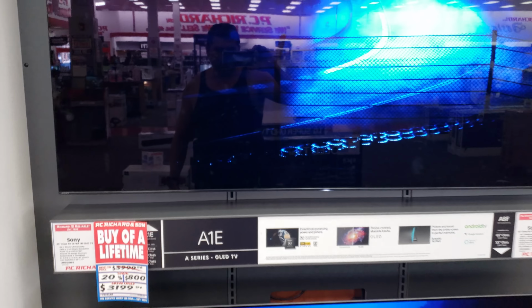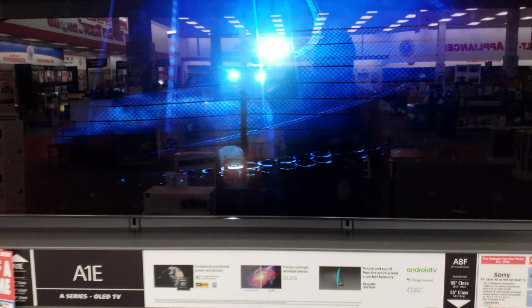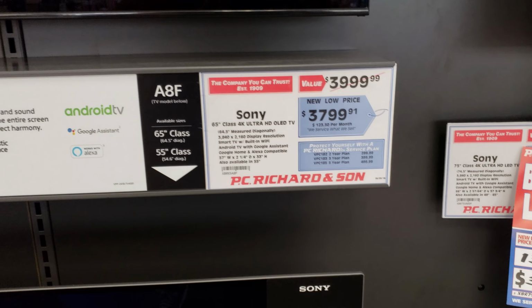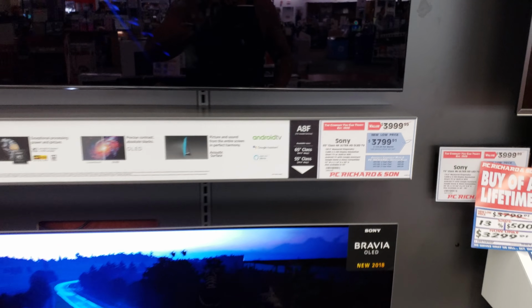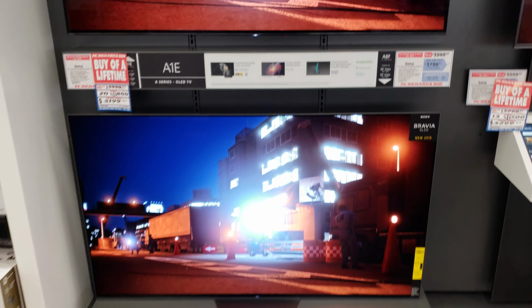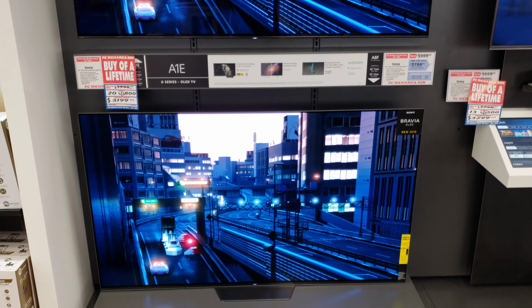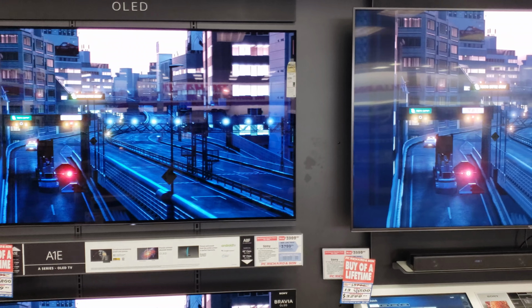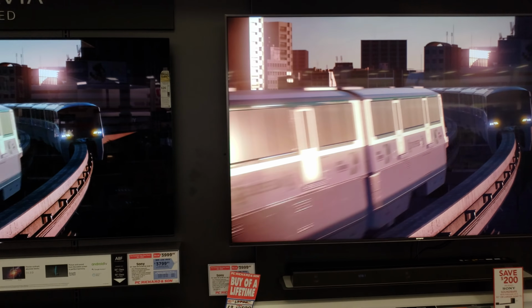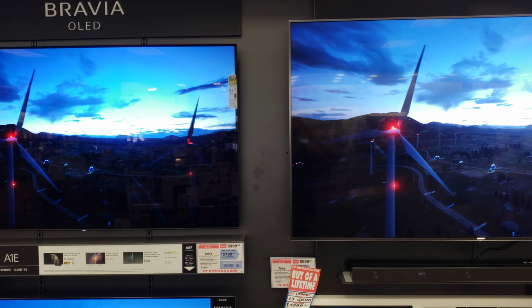$3,199 for the A1E, $3,799 for the A8F. So I mean, they're still pretty close in price, but I would go with the A1E, just in terms of picture quality being very similar. But they are very beautiful. It's just nice to see them compared to the 900F. And really seeing the difference in the depth.